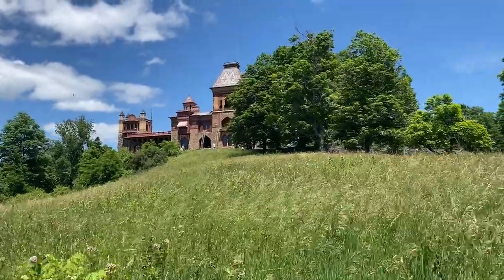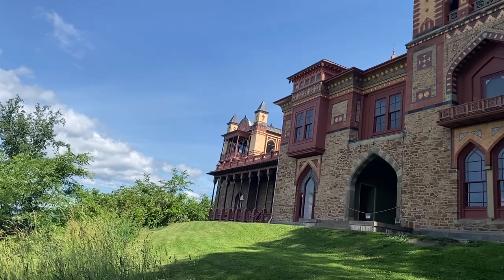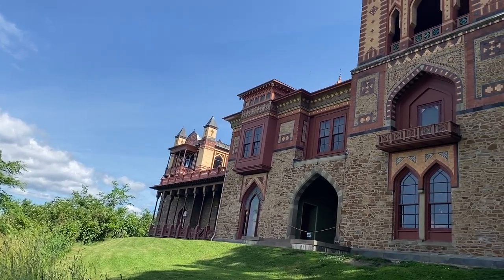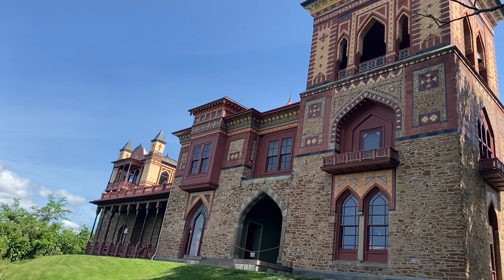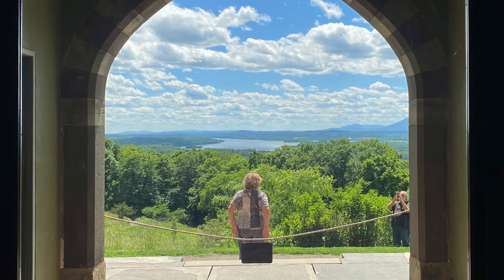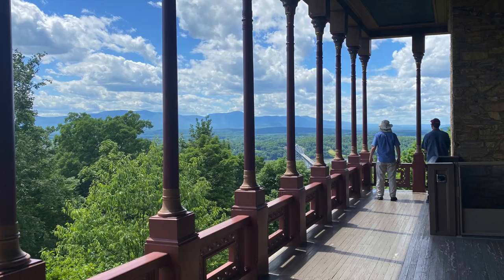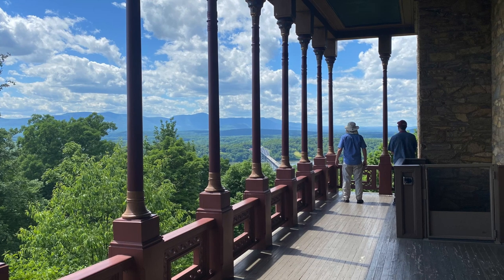So in the early 1870s, after Church and his family took a trip to the Middle East, they came back and built this Persian slash Moorish style mansion, and it is gorgeous with some amazing views of the Hudson River Valley and the Catskill Mountains beyond.